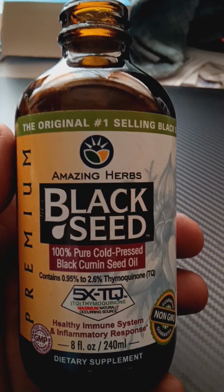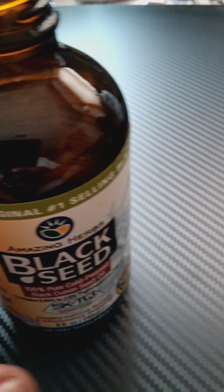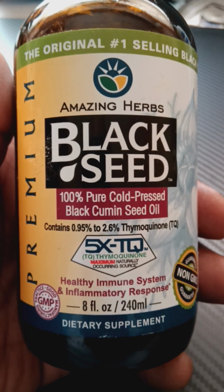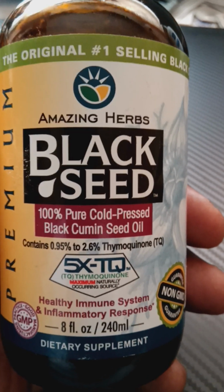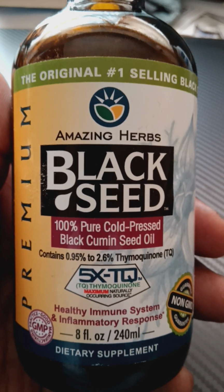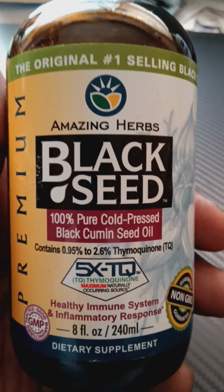So I'm going to get into some benefits of this. Like I said, this herb reduces inflammation. It's good for infections and arthritis. People also use this for headaches and toothaches. It's great. It's a good source of amino acids, omega 3, 6 and 9, and vitamin A, among other things.